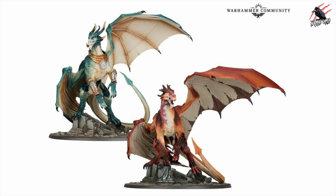You can make Crondis, as you can see on the left, the green and cream, or the orange and cream is Karazai, and these are two totally different characters. One's really angry, whereas one's a lot more proud, and as you would imagine, almost a friendly dragon, I suppose. But yeah, two great looking models.